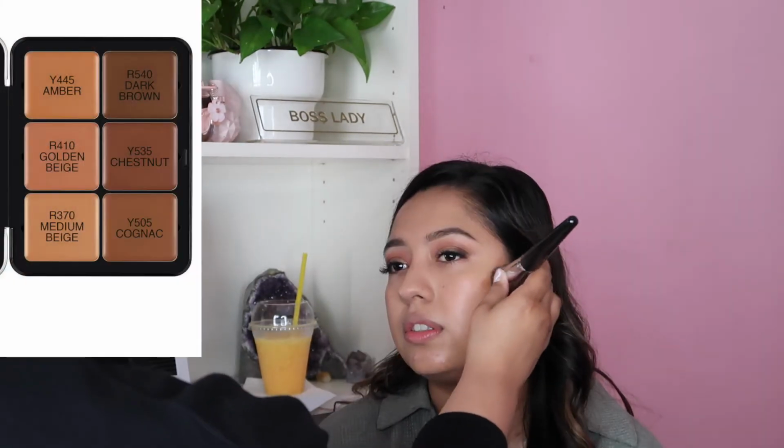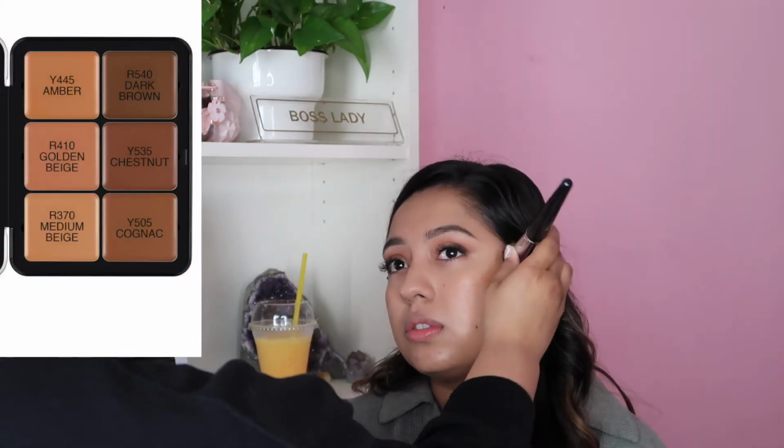To cream contour, we're using the shade called Cognac and putting that on the cheekbones, kind of giving her a little bit more sculptedness to her face.